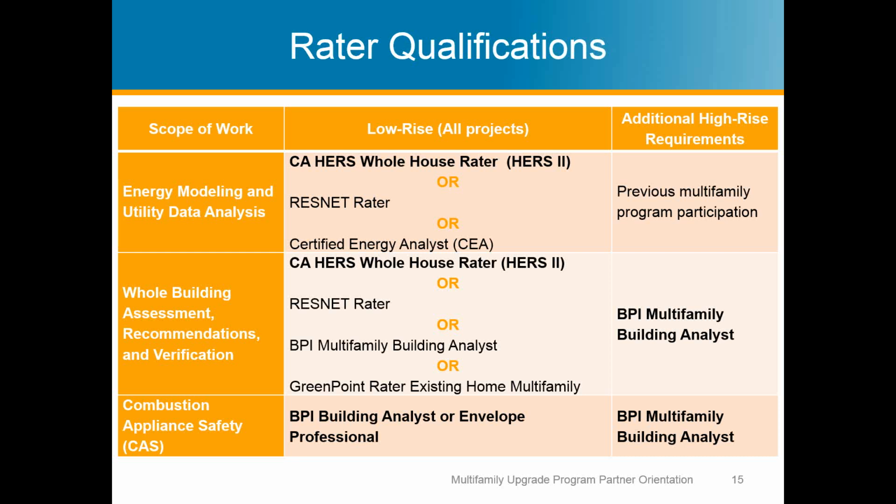And the intent of splitting it up like this is that we do anticipate that some consultants or raters will put together teams of folks, or maybe a single company will have multiple individuals that have different certifications performing different tasks. So for energy modeling and any utility data analysis that you do, which is optional, we require that you have a rater certification, either through California Whole House Rating System, through CalCerts, or through ResNet, or that you're a certified energy analyst through the California Association of Building Energy Consultants.